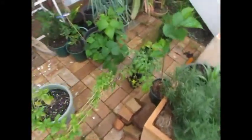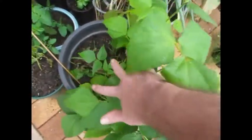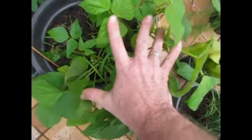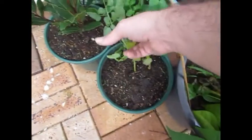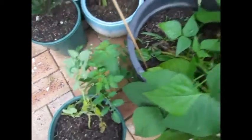With the plants we've got going here, Kira's beans have been going great guns. They've picked up since I gave them a bit of a nitrogen feed. They were going a bit yellow. These little cuttings I've done. This one's cherry tomatoes finally picked up.